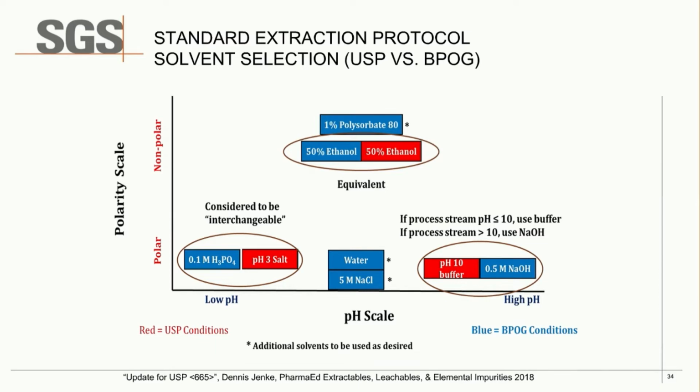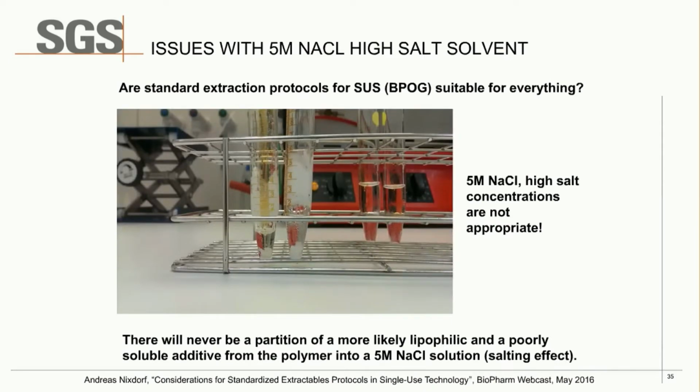So this shows the issue with the 5 molar sodium chloride with a high salt content. This can be an analytically challenging solution due to the high salt concentration. The salt precipitated, you can see from the picture, and also all the lipophilic polymer additives are very difficult to partition into the salt solution due to the salting-out effect. So most of the time the 5 molar sodium chloride is considered the weakest extraction solvent for organics, and doesn't really provide additional information beyond what is already provided by other solvents.